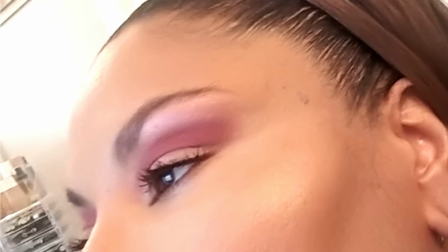Hello beautiful people. Today I want to share with you my soft lavender Valentine's Day makeup routine. It's one of my favorites. I love purple, I love lavender, and so I want to share that with you today.